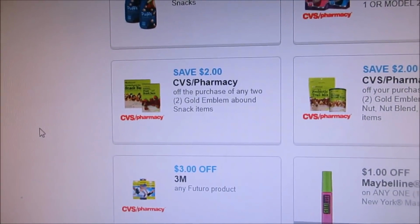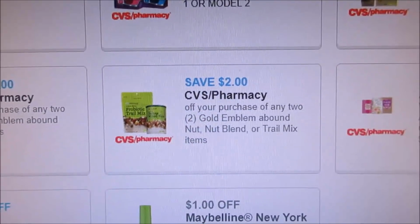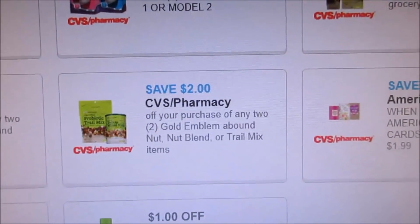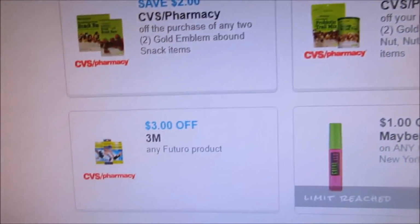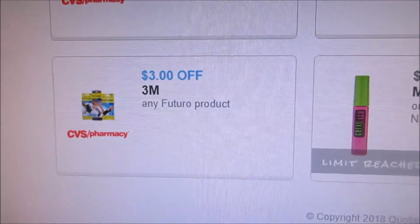Here they have snack items, so I love that coupon. Here they got $2 off nuts, nut blends, and stuff. So those are the 3 coupons I would definitely print off. Here is $2 off American Greetings, and then here is a $3 off coupon off any Futuro product.